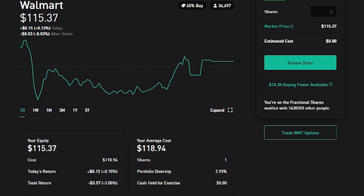So if you're looking to save more and live better, then you're going to want to invest in Walmart. Now, the reason why I'm investing in Walmart, if we have a recession, economic downturn, people are going to start shopping there more, actually. And I feel like most places would lose business, but Walmart has a place in the consumer's mind as a place that offers cheap goods with high quality. So I really like that. My equity right now is $115.37. I bought in at $118.94, so I'm losing just a little bit of money, $3.57 to be exact, but I'm not too worried.